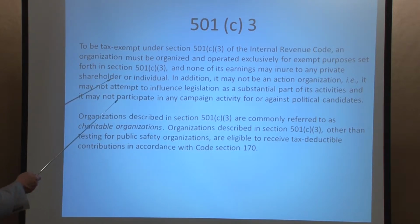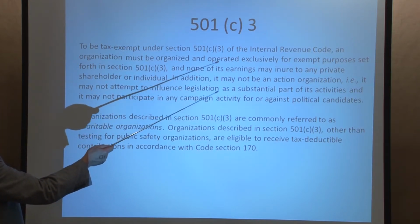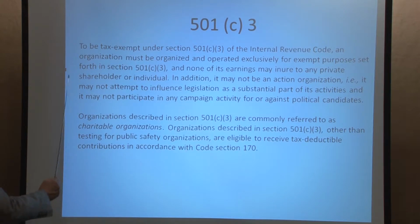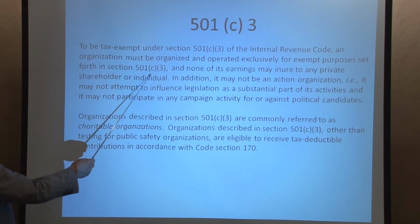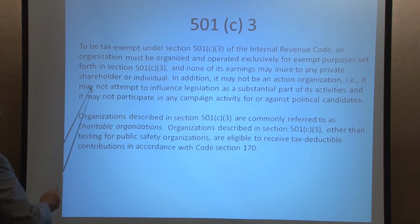To be a C3, you must be organized and operated exclusively for exempt purposes, set forth in Section 501(c)(3) of that publication. None of your earnings may inure to any private shareholder or individual. It means you can't be a nonprofit and have it be someone's business where they get their livelihood out of it.